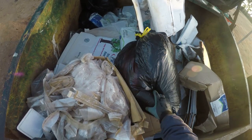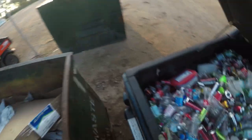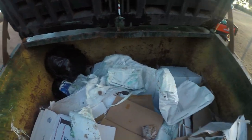Move on over. Alright, might just grab that bag, put it up here. Looks like they're only boxes, so I'm not going to be digging those up. A couple of bags back here, probably about all. Yeah, looks like only boxes.